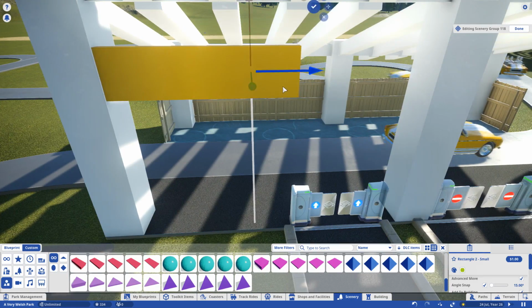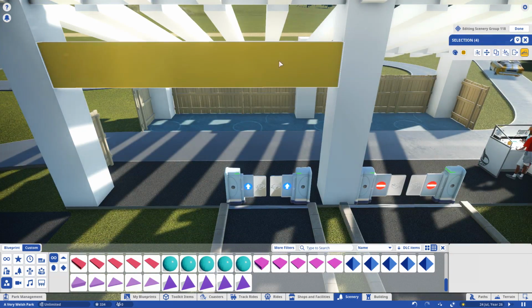Along with Daffodil, our flat ride from last week, this will also be part of the yellow zone, hence the yellow.